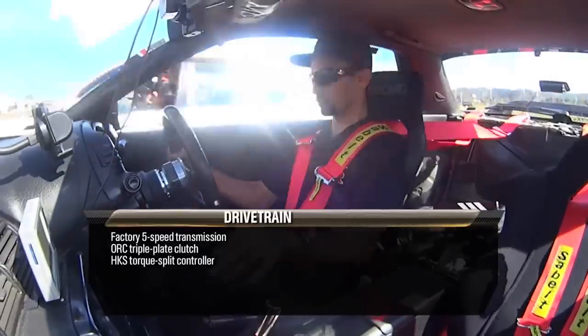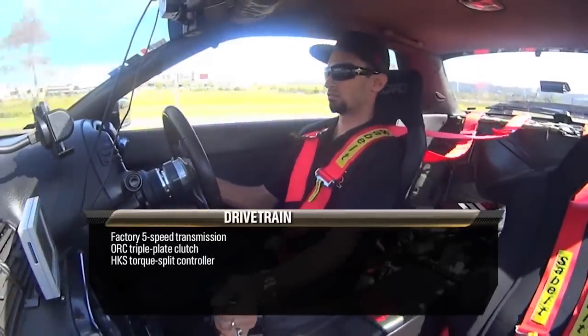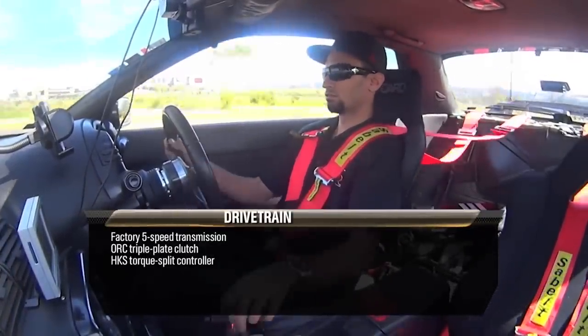The drivetrain is upgraded with an ORC triple plate clutch and HKS torque split controller.